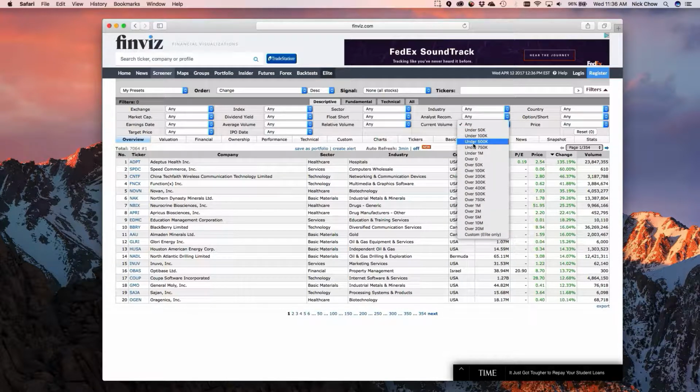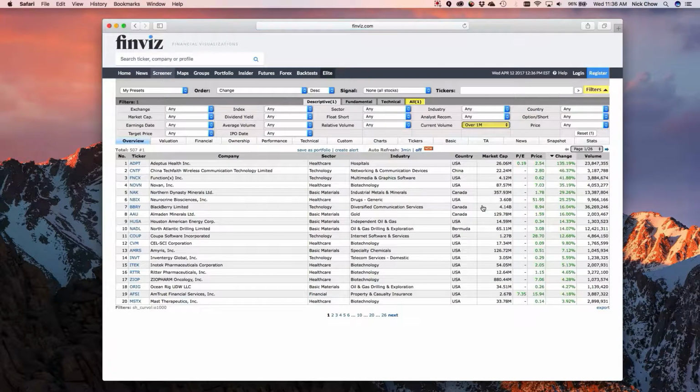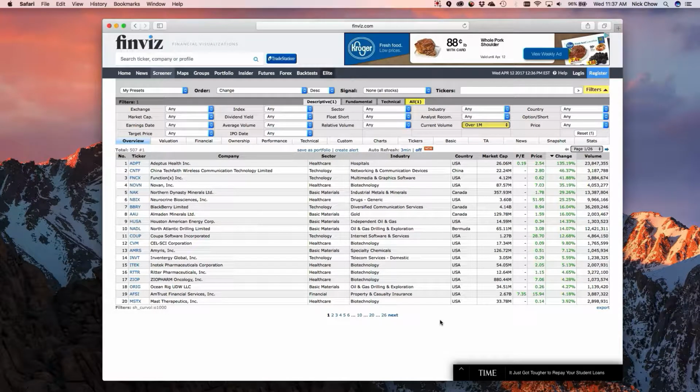You can select different volumes for your trading style. I always recommend trading over at least 1 million shares a day, and right now it's 12:36 Eastern time, so there's definitely going to be some shares traded on the day. Also, the free version of Finviz does not have any pre-market or after hours. You have to pay for that, but the free version is actually pretty decent.